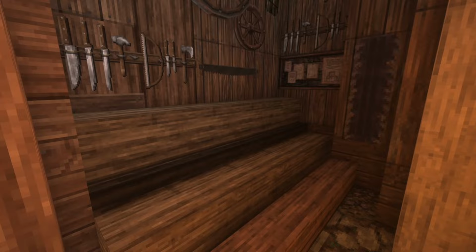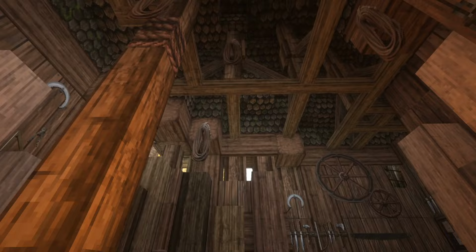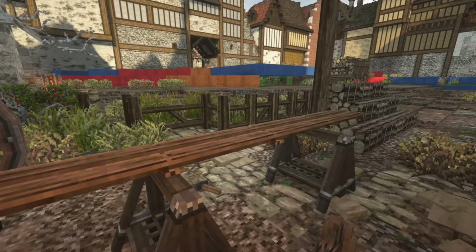I really like it. And then of course we have this big chest here where the carpenters would store their valuable tools, because again, they would want to take care of those. They wouldn't want them to get lost or stolen, because those would be expensive. So moving on, here we have this little kind of workstation, kind of like a makeshift workbench, where they can maybe set things on it and cut.